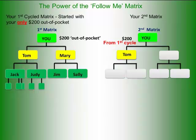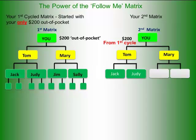Of course, Mary goes out, she does the same thing, she completes her matrix and she cycles and she follows you as well. And so now here you are on your second matrix and you have another matrix to fill. Well, Tom's really caught the vision, so he goes out and he gets his two people. Because you see, Tom is building a matrix right here. And then you went out and you got two more. You made two more retail sales. And now your second cycle just happened. So let's review what happens here.